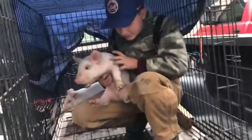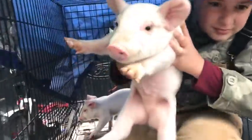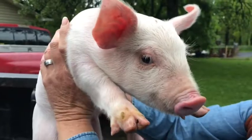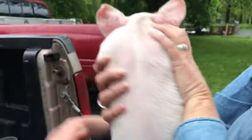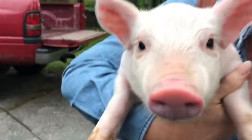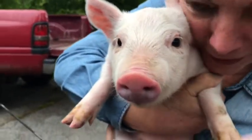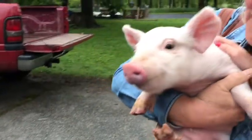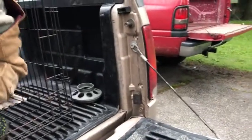Okay, we made it home. There's pork, with the little feeder pigs. Oh, come on, sweet boy. Sweet girl. Oh, my goodness. They're so cute. Look at that. Oh, just like a little bag of potatoes. Say, I'm 23 days old. Oh, she's a sweet girl. Yeah, 23 days old, only weigh 11 pounds.